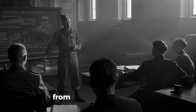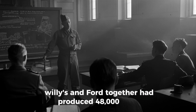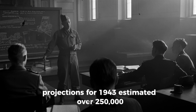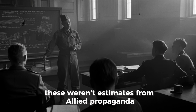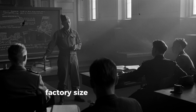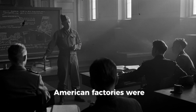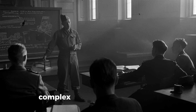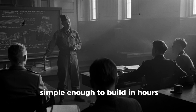He pulled production figures from the intelligence files. In 1941, Willys and Ford together had produced 48,000 Jeeps. In 1942, the number jumped to 159,000. Projections for 1943 estimated over 250,000. These weren't estimates from Allied propaganda. These were German intelligence calculations based on shipping manifests, factory size assessments, and serial number analyses. Schneider did the mathematics. Assuming 300 working days per year, American factories were producing over 800 Jeeps per day. Per day. He looked at the vehicle before him, complex enough to be functional, simple enough to build in hours rather than days.